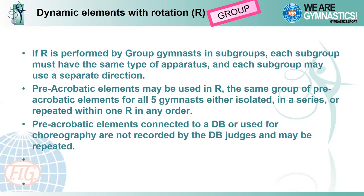If the R is performed by a group of gymnasts in subgroups, each subgroup must have the same type of apparatus. And each subgroup may use a separate direction. So they must have the same apparatus.